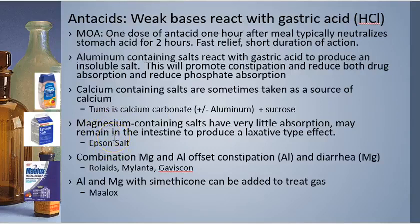Excuse me, there are magnesium-containing salts. They're not really absorbed that well, which is good, and there may be some type of laxative effect. The prototype here is Epsom salts, which we typically think of as a soaking aid for sore muscles, but this actually can be ingested. There are combination tablets that have both magnesium and aluminum to offset constipation, as in the case of aluminum, and to offset diarrhea in the case of magnesium. And those are Rolaids, Mylanta, Gaviscon, and so forth.